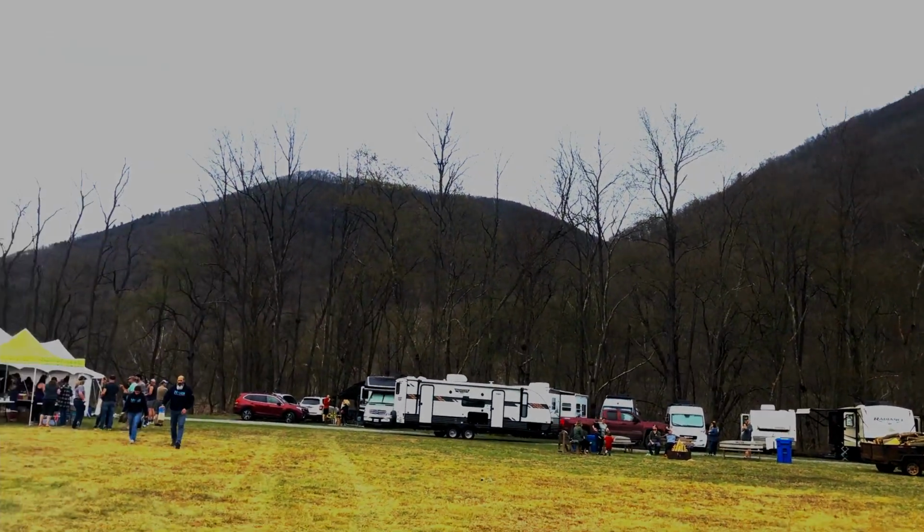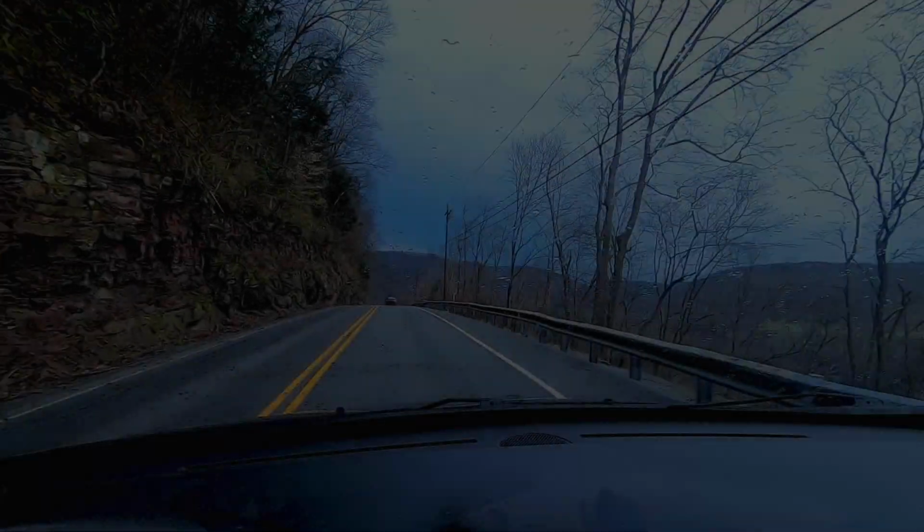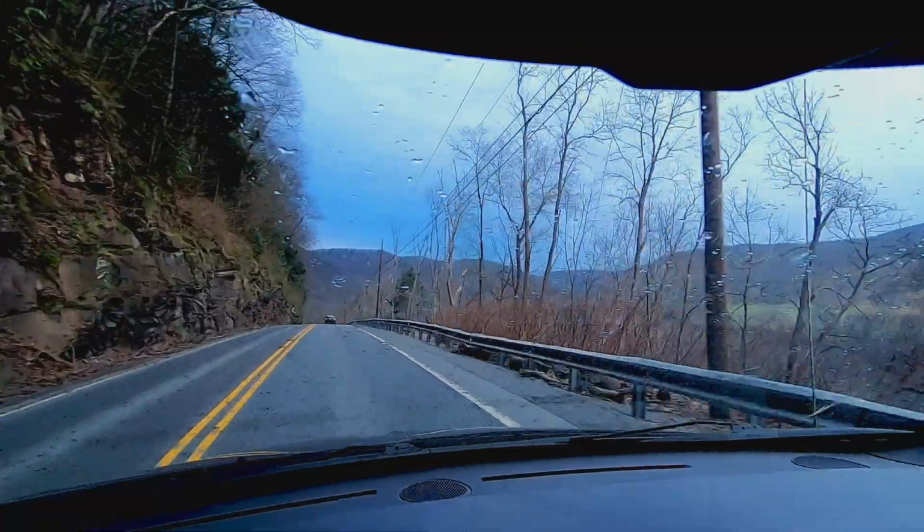Then I had a look at the first hill we'd be climbing in the morning, before heading off to find some dinner and my motel for some rest. Just after 7 a.m., I'm on my way to the race. Should be there around 7:30. Race starts at 8, so plenty of time. Much earlier than I usually arrive.